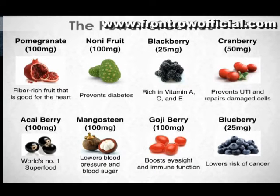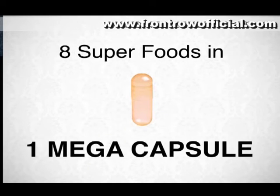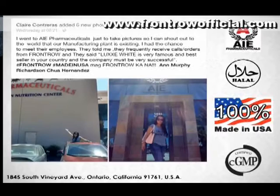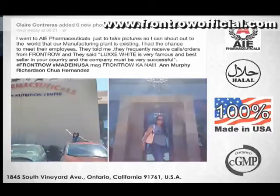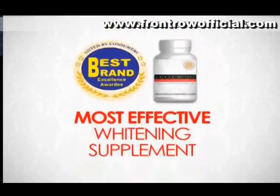And what we did was we combined these 8 berries in a mega capsule, which makes it more economical, more practical product. Our products are coming from AIE Pharmaceuticals in California. It's 100% USA made. There is a post from our member, from our distributor in California, confirming that we are ordering from California. We are also halal certified, which means Muslims and people in Muslim countries can also use and take the products. Following that are awards and citations for our company and our award-winning products.